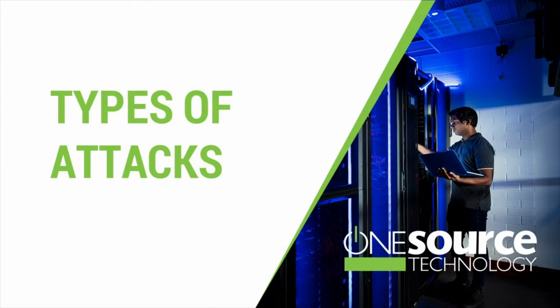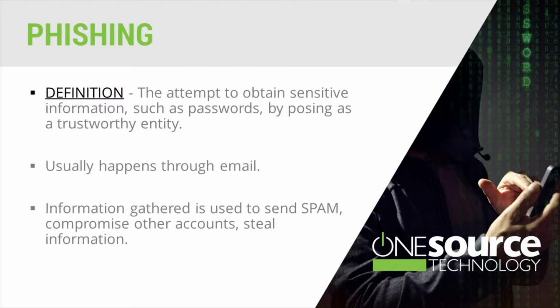So kicking things off here today, let's talk about cyber attacks. There are going to be four types that I'm going to go over today, and they are phishing, email scams, malicious websites, and ransomware. So let's start with phishing. And what is phishing? Phishing is an attempt to obtain sensitive information such as passwords by posing as a trustworthy entity. Usually this happens via email, and then the information gathered is used to send spam, compromise other accounts, and steal information. Here are a few examples of how phishing works.